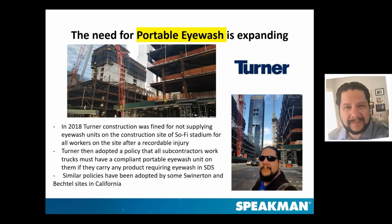These pictures here are from the Hudson Yards project in New York City that Turner was working on. On the floors they were putting in this type of foam. I think it was some sort of anti-fire foam, but it was an eye irritant, so they needed portable eyewash units. They didn't have water in this section, so they'd have portable eyewash units. It was probably 30 degrees with 20 below wind chill when I was there that day, super cold.